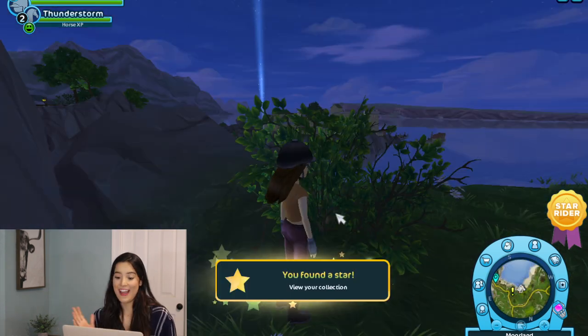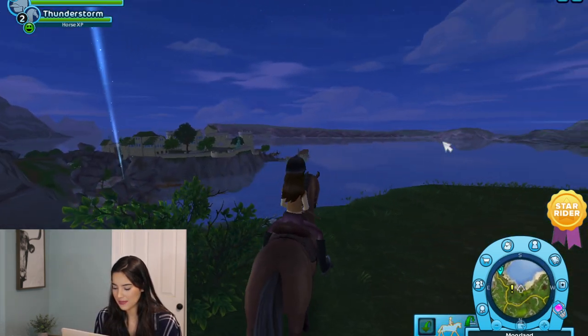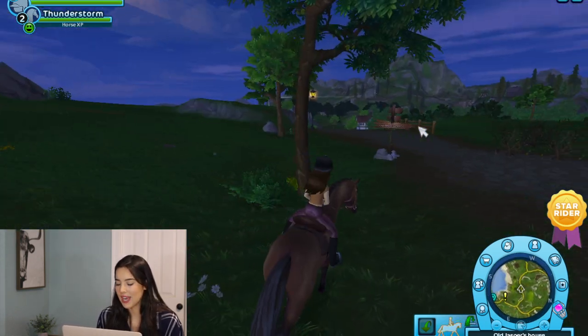What does that mean? I found a star! There's a little exclamation point, but I don't know how to get to that exclamation point. Oh, I have to go around. Oh, I can't go there yet. I think I have to finish all my tasks.